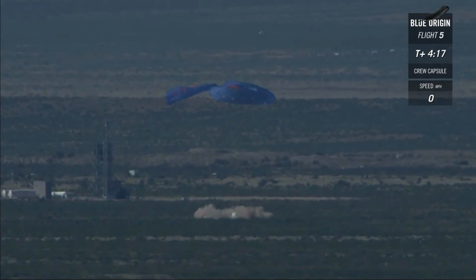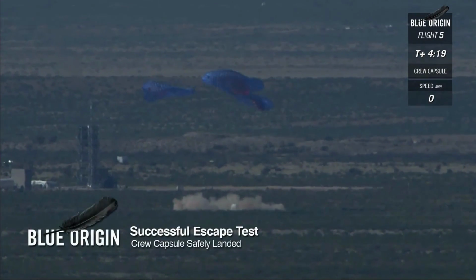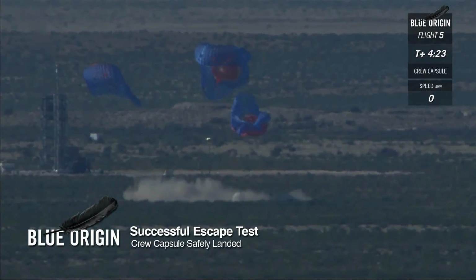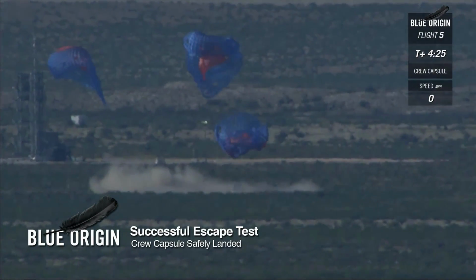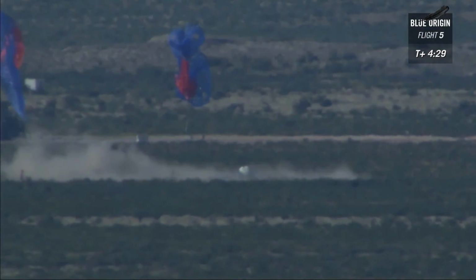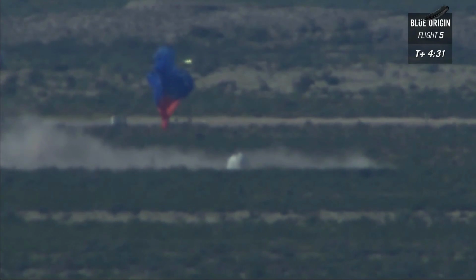And touchdown of the New Shepard crew capsule. From what we can tell, that was a nominal in-flight test of our escape system. And again, all astronauts on board would have had a pretty exhilarating ride, but a safe ride. Absolutely. Now that is a robust system, Phil. Absolutely.